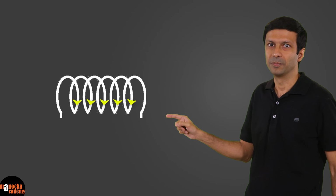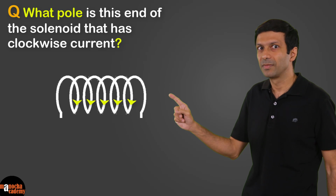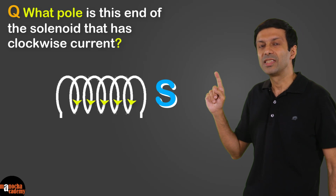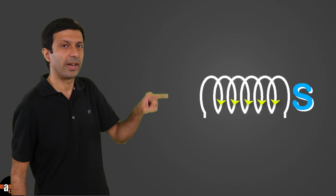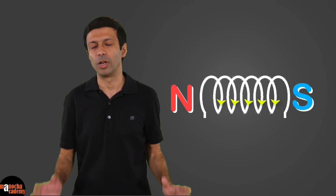Now let's say if you are standing here like me and looking at this end of the solenoid, what is the direction of the current for you? That's right, the current is in the clockwise direction. So if we apply the clock face rule, what pole will be this end of the solenoid? That's right, it's going to be the south pole. Now if I move to the other end of the solenoid and look at the solenoid from this direction, the current is now in the anti-clockwise direction for me. So this end is the north pole. We can use the clock face rule to determine the polarity of the solenoid.